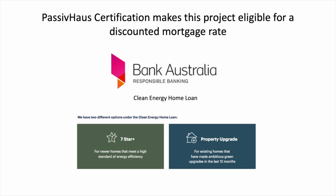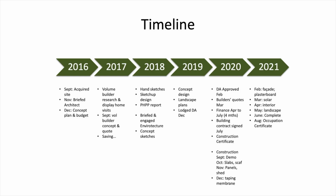And in Sydney climate, it didn't actually take a lot more to achieve PassiveHaus certification, just a bit more in terms of the airtight membrane and taping, which is that extra step for PassiveHaus. So PassiveHaus certification also makes PassiveHaus homes eligible for a discounted mortgage rate, and this is what we used through Bank Australia. We got a clean energy home loan, and that saved us some money and allowed us to do the whole project.